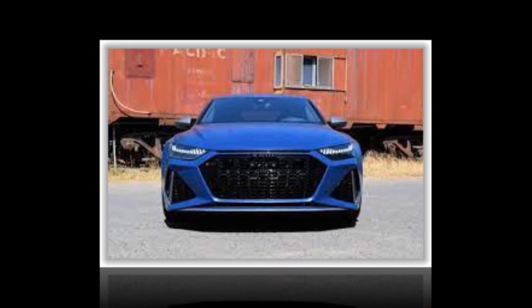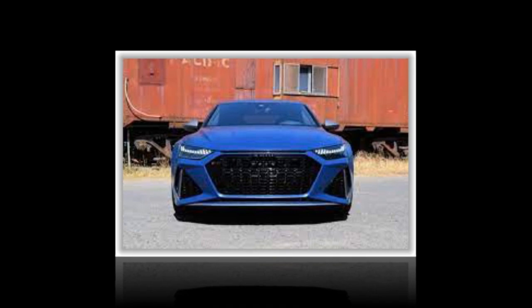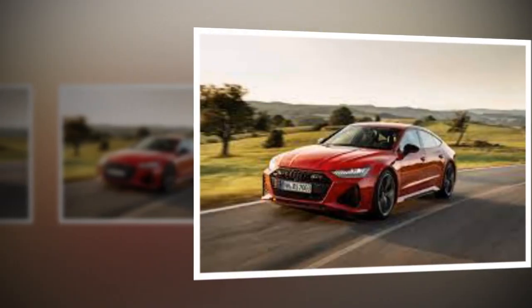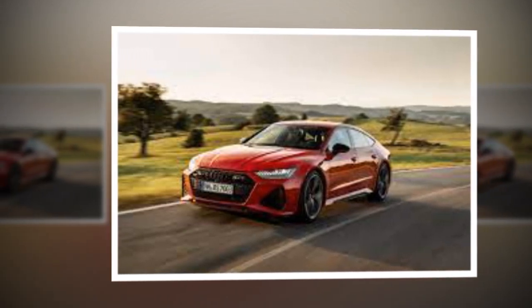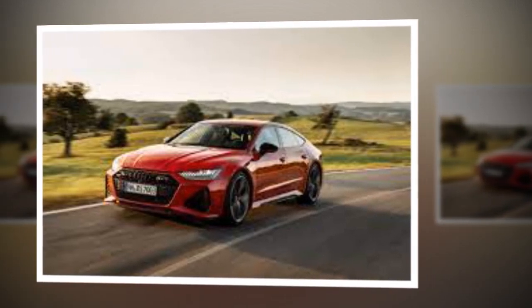So unless you have a track in your backyard or live on a road with the smoothest pavement on planet Earth, the RS7 with DRC is tough to recommend as a daily driver. But if you have a knack for aggressive driving, all the time, everywhere you go, and don't mind rattling your kids around in the backseat, DRC does have huge benefits.